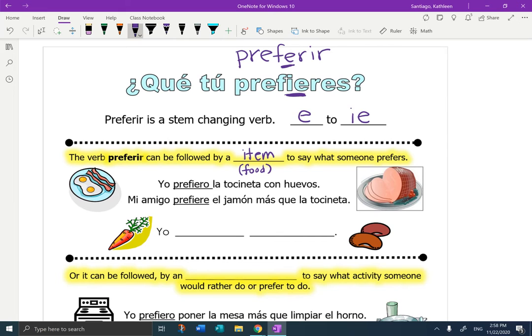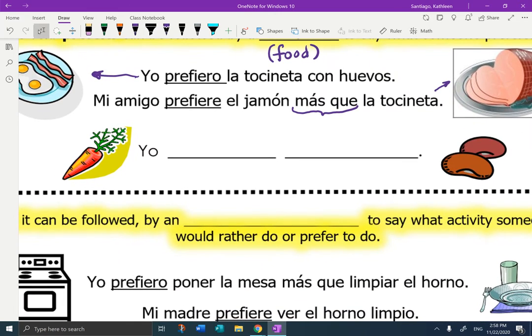Yo prefiero la tocineta con huevos. Mi amigo prefiere el jamón más que la tocineta. Notice here we added in a más que. Más que, I'm going to make this big so I can write. Más que means more than. Okay, mi amigo prefiere el jamón, but instead of just saying my friend prefers ham, we said ham more than bacon, más que.